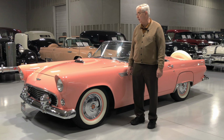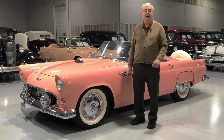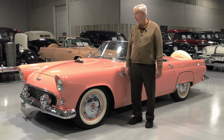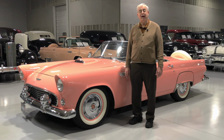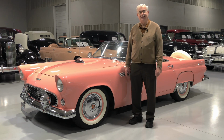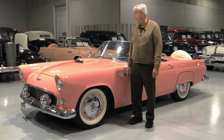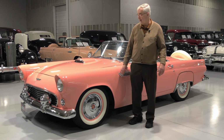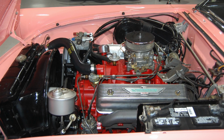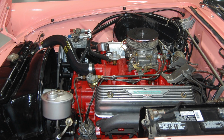The Thunderbirds, of course, were trying to be in competition with the Chevrolet Corvette, the two-seaters from Ford. And they did a remarkable job. Actually, the car was a little more luxurious in many ways than the Corvette itself. Plus it had plenty of performance. Now this particular car has the 312 V8 engine with power steering, to say the least.